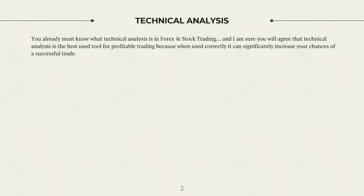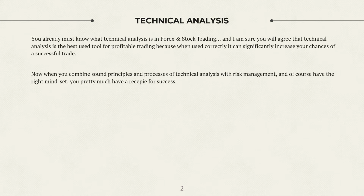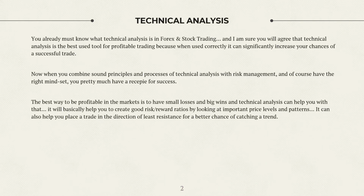So, you already must know what technical analysis is in Forex and stock trading. And I'm sure you will agree with me that technical analysis is the best used tool for profitable trading, because when used correctly, it can significantly increase your chances of a successful trade. Now, when you combine sound principles and processes of technical analysis with risk management, and of course the right mindset, you pretty much have a recipe for success. And I'm talking about major success.